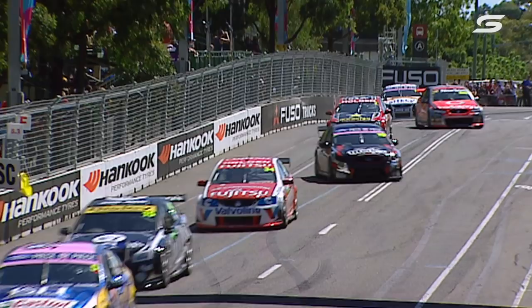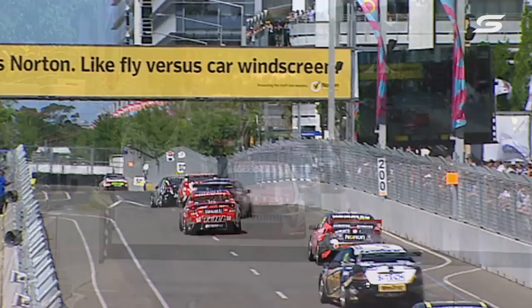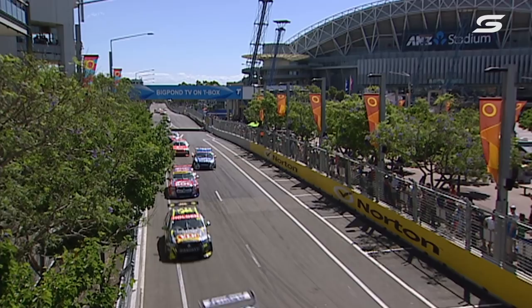Yeah. The interesting part now is that the top 10 cars haven't stopped. Lee Holdsworth, Winterbottom, Rick Kelly, Mike Caruso, Jonathan Webb, that's your top five. They haven't stopped. Craig Lowndes is in that bunch. He's seventh. Of the guys that have stopped, that are now on a three-stop strategy, Van Gisbergen leads from Whincup and Slade. Well, Will, that was lucky, mate.